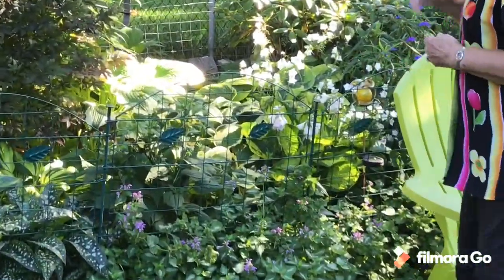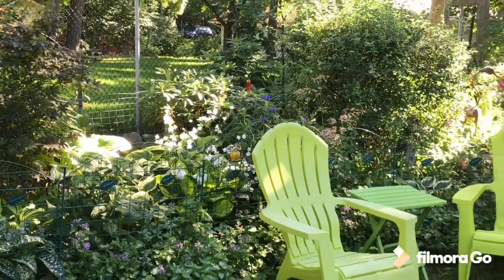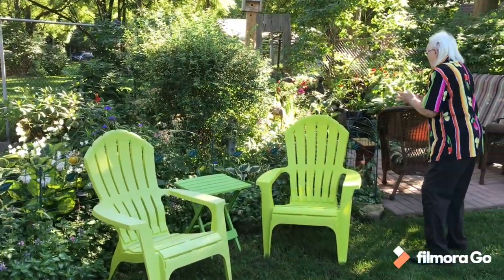And my Japanese maple. Oh my goodness. My spiderwort. And hiding back there is a lovely red cardinal flower. And if you follow around this way, there are more hostas.